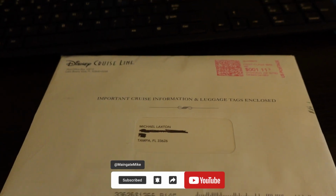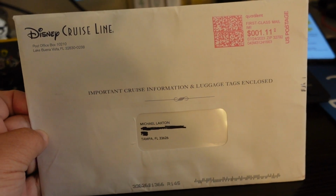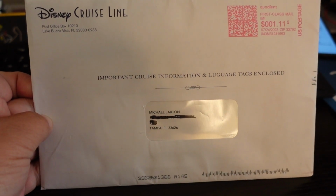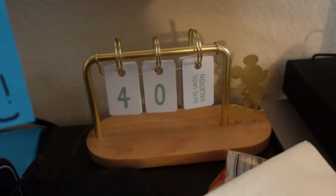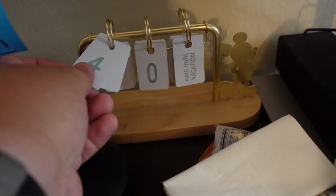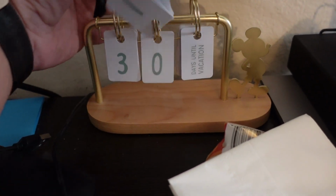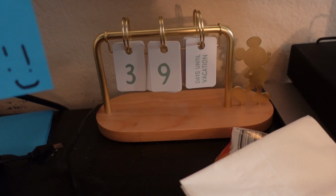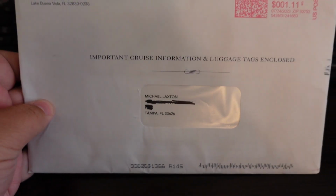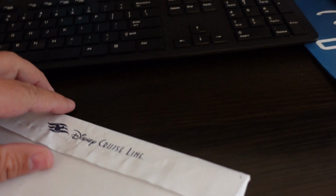Let's open it. So we have mail from the Disney Cruise Line, important cruise information and luggage tags enclosed. So in case you may not already be aware, we are going on a Disney cruise. In fact, this says 40 days until vacation, but I'm going to switch that because it is officially, as of today, 39 days until vacation, which puts us at September 11th of this year. We're going to be going on a Disney cruise with the family because we're going to celebrate our daughter's birthday, Lorelai. Let's see what's inside this wonderful packaging here.